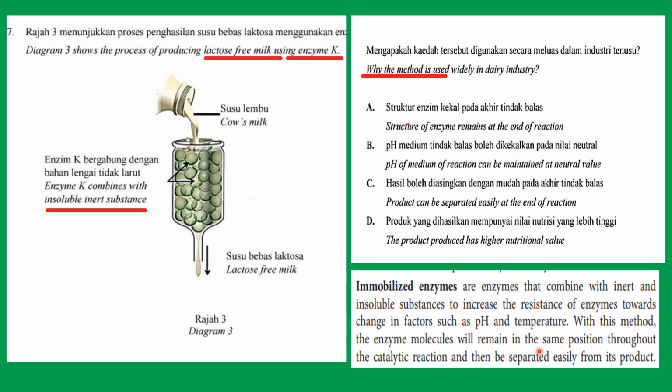Now, with this method, the enzyme molecules will remain in the same position throughout the catalytic reaction, and can be easily separated from its product. Okay, that means it will still be stuck to the inert substance. It will not flow out. The enzyme will not flow out with the milk. Okay, so it will continue to carry out the reaction over and over again to digest the lactose in the milk, to produce the lactose-free milk. So question is, why is this method widely used? Now, is it because the structure of the enzyme remains at the end of the reaction?